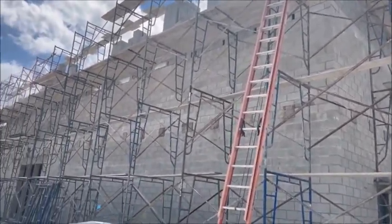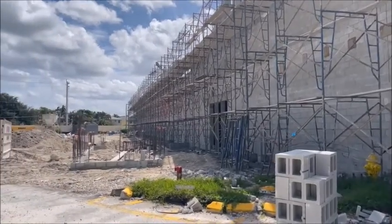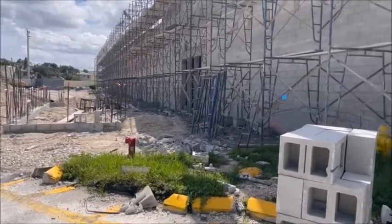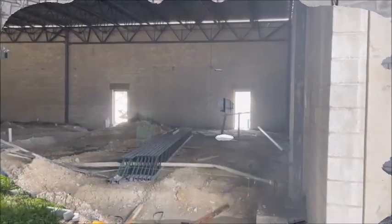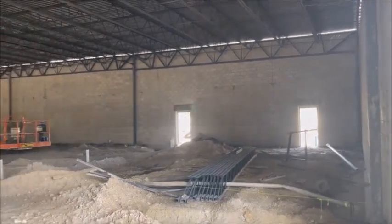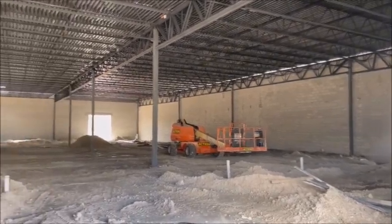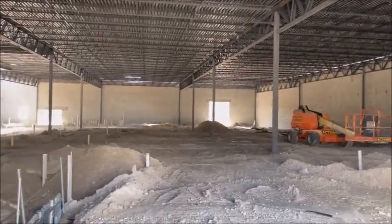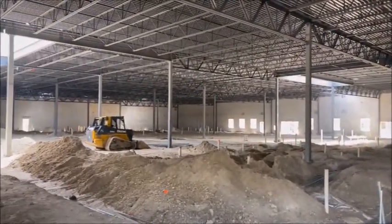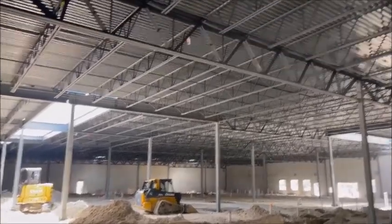Okay, here we are, October 2nd, 2021. We're at the back of the store. Just wanna show you what happened since last week. There you go. Okay, here we are, October 2nd, 2021. You'll see that they've got the ceiling all done. Pretty much all the way around. And there you have it, ceiling's done.